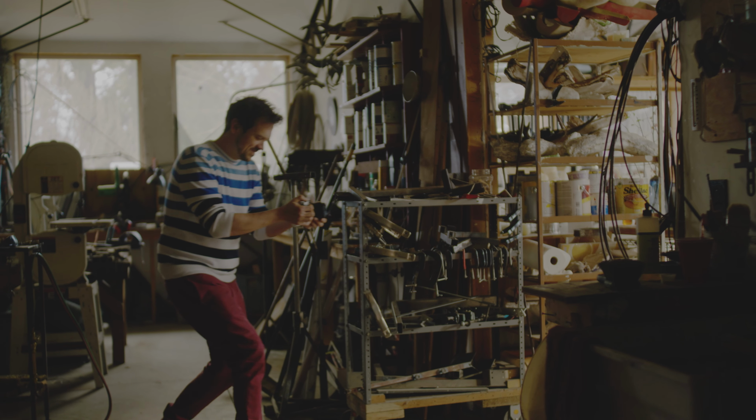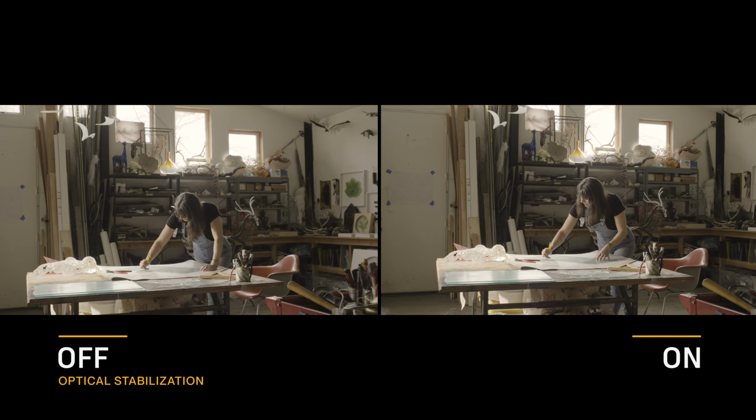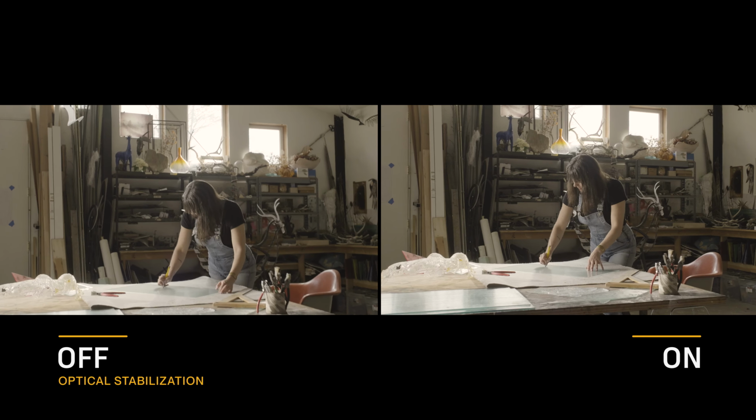Now, this isn't digital that we're talking about. Your camera is compensating for the movement to keep the sensor or the lens element steady. Now here, the new Fujifilm X-T5, stabilization off versus optical stabilization on.